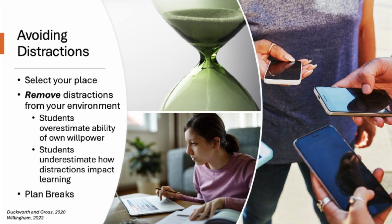Plan breaks is another important thing. So if you are studying with focused, solid, committed attention, our mental effort, cognitive load, 30 to 45 minutes, okay? That's what most people can handle, a focused, undivided attention. After that, you need a little bit of a mental break. You need to recharge your batteries. So plan breaks. Get a timer, not your phone. Old-fashioned egg timer works great.